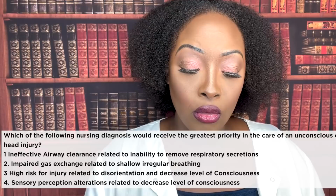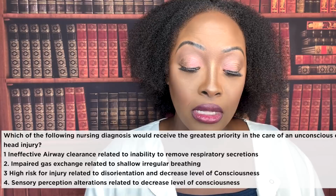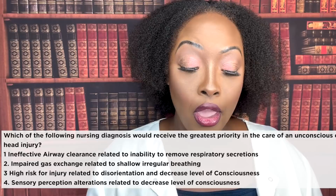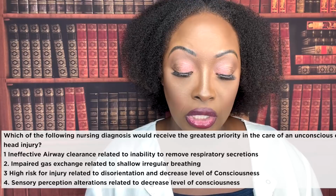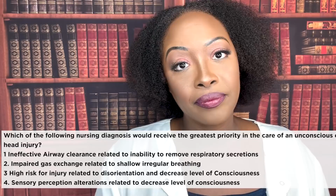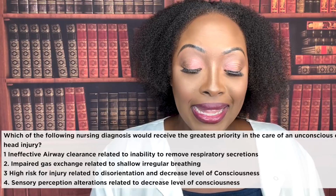Which of the following nursing diagnoses would receive the greatest priority in the care of an unconscious client with a head injury? One, ineffective airway clearance related to inability to remove respiratory secretions. Two, impaired gas exchange related to shallow irregular breathing. Three, high risk for injury related to disorientation and decreased level of consciousness. Or four, sensory perceptual alterations related to decreased level of consciousness. And guys, the correct answer is one, ineffective airway clearance related to inability to remove respiratory secretions.